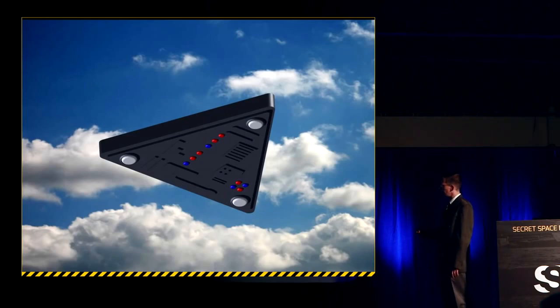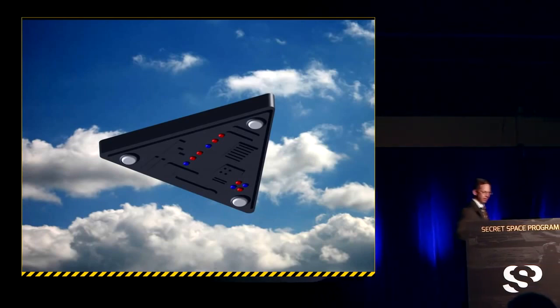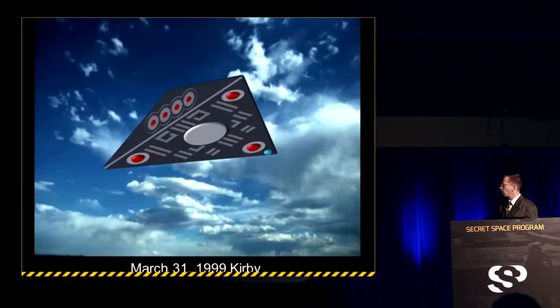And then there's always this interesting structural work on the bottom and probably a red or amber light in the center of the bottom section of the craft. That's kind of the overall view of what we see here. March 31st, 1999, Kirby, a very significant sighting.